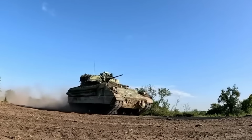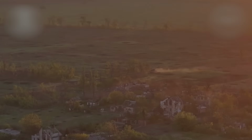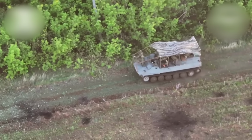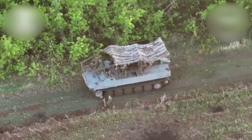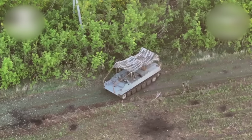The soldiers of the 47th Brigade embarked on a combat mission. Before reaching their drop-off point, they spotted a Russian armored personnel carrier with soldiers aboard. At the sight of the Bradley, Russians, knowing what awaited them, jumped off the vehicle in horror. It seemed to be this armored personnel carrier's final infantry delivery.